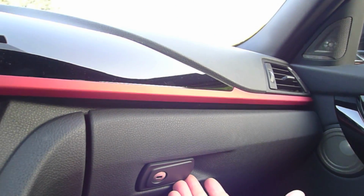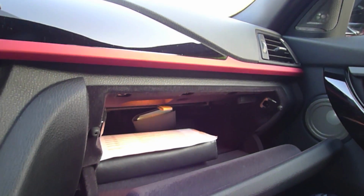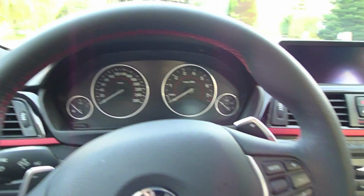Got a little bit bigger glove compartment, and the old glove compartment box you used to have to pull out. This actually, you pull it a little bit to the left, so if you're driving, it's easier to open and close it. So why don't we fire this thing up?